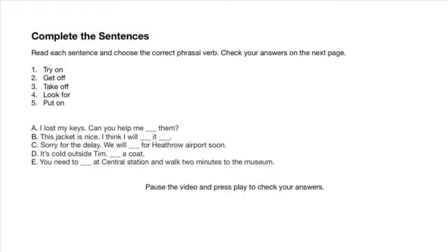Sentence A, I lost my keys. Can you help me blank them? Sentence B, this jacket is nice. I think I will blank it blank. C, sorry for the delay. We will blank for Heathrow Airport soon. Sentence D, it's cold outside, Tim. Blank a coat. Sentence E, you need to blank at Central Station and walk 2 minutes to the museum. So pause the video, work out your answers, and when you're ready, press play and check your answers.